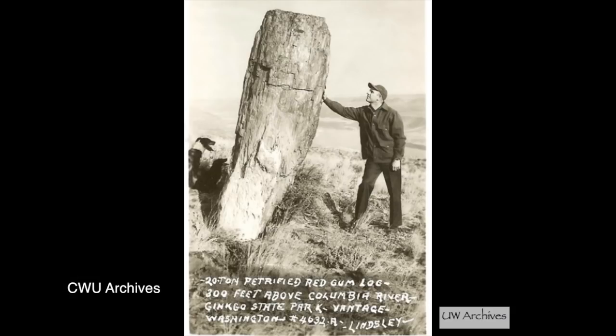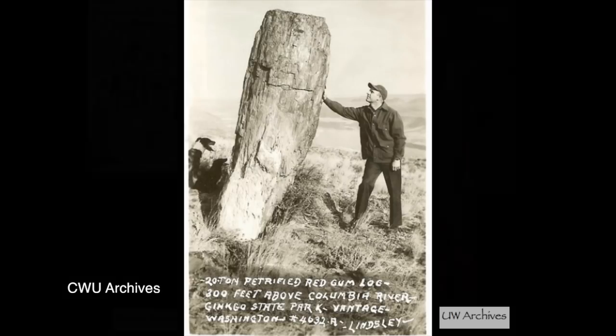Another classic old photo from a place on the northern edge of Ginkgo State Park, where one of these logs is actually standing. Some dogs here in the shade. I don't have a date here for the photo, but it's pretty sweet.